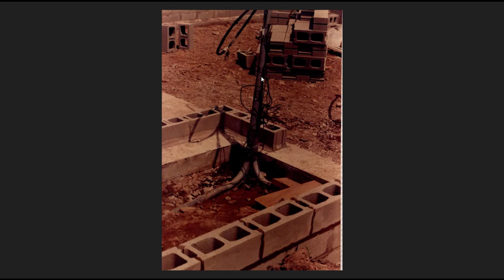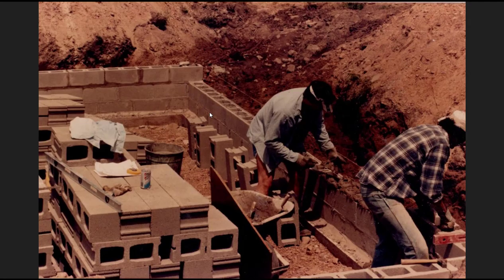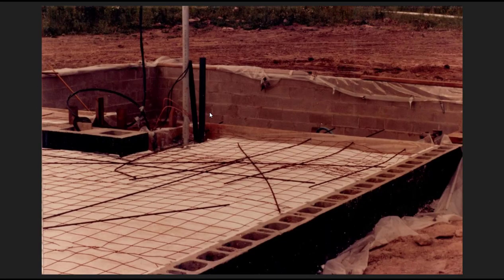So here we are. We've got the electrical service coming into the house. I have other services going out of the house as well as data. So power and data coming in here. Here's the area where the utility basement is, and where the chimney will be on the left side of the screen as well. Here we are laying more blocks.